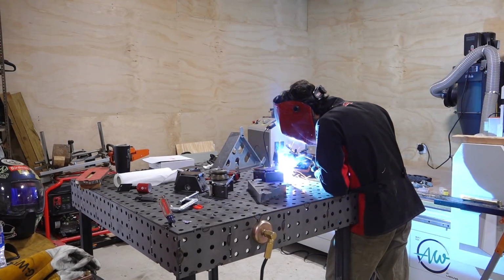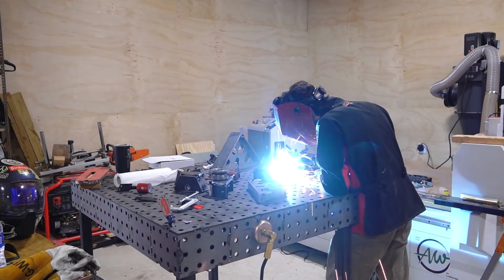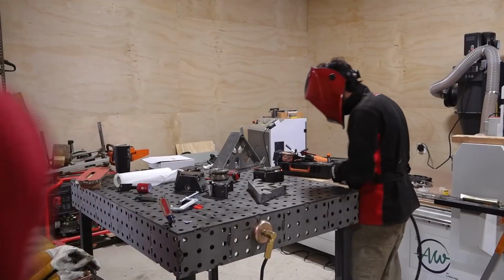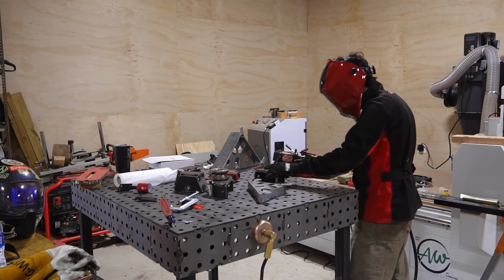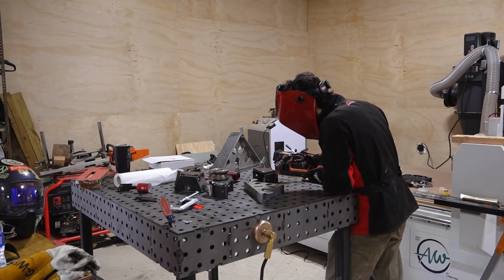I can see, for quick things like putting a few things here and there together, it seems fine, but I did really miss the stick welding process. I just find it more fun than sitting there with a gun and shooting welds wherever. But that's just me, I guess.